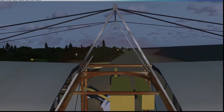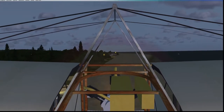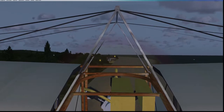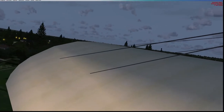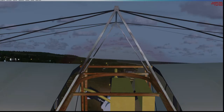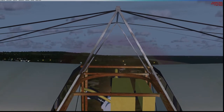Let's try to pull just a little right, but you should never turn in the middle of a takeoff. You should try to get to your cruising speed before doing anything. These wings are really long, too. They're a lot longer than you think. Well, at least they cleared the tree line this time.